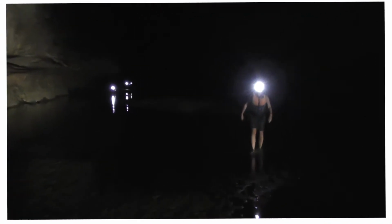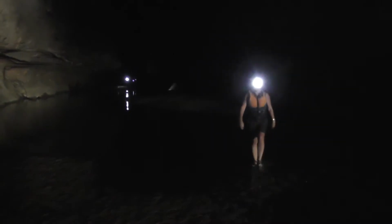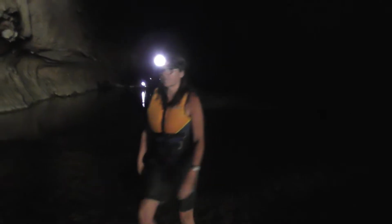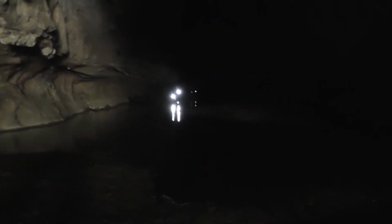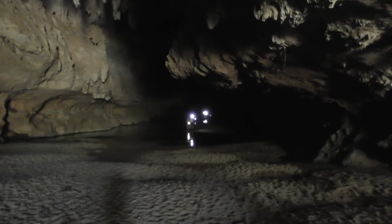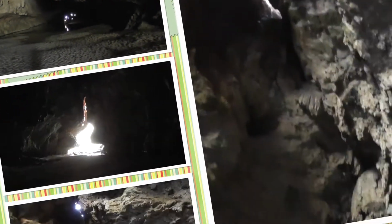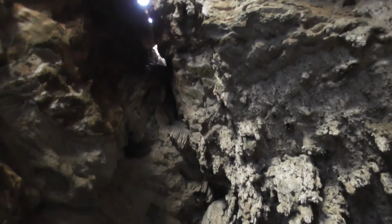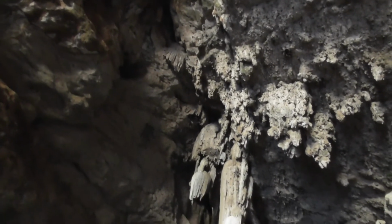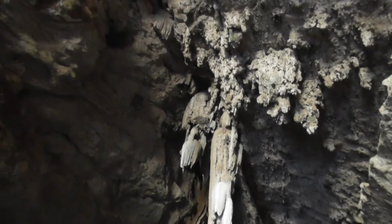And look, daylight. Here comes Heather out of the darkness, with a few more following in the distance, just the twinkly lights. Look at that. That's what we saw as a tunnel a little ways back. And then, cool. This is the ceiling. I haven't seen a bat. They live in here, but you sure can smell them. They're in here somewhere.